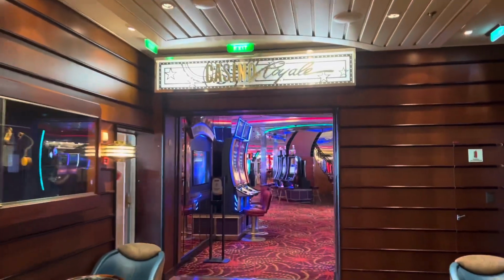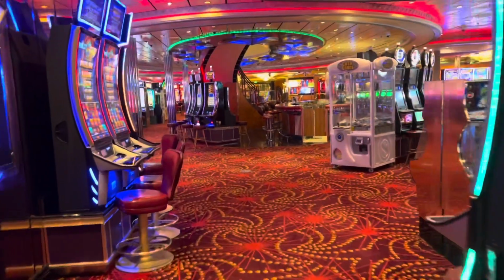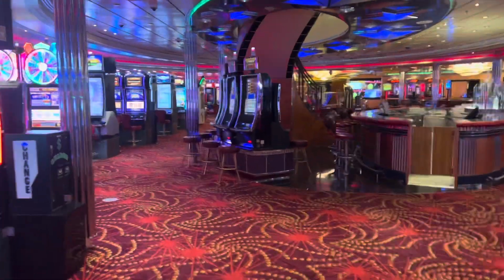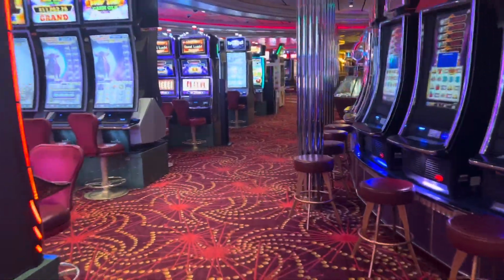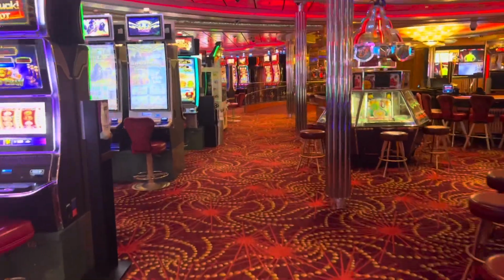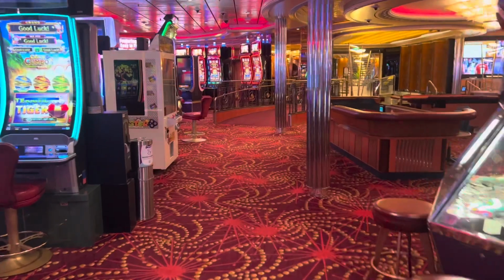Here's the casino. Now I do have a tour of the casino where I go through all of the different scenarios of how to get a free cruise when you play in the casino. But right now I'm just gonna walk through the casino. It's closed right now because we're at port. Some ports, the casino's open, and some ports, the casino's closed. Okay, this happens to be one that's closed.